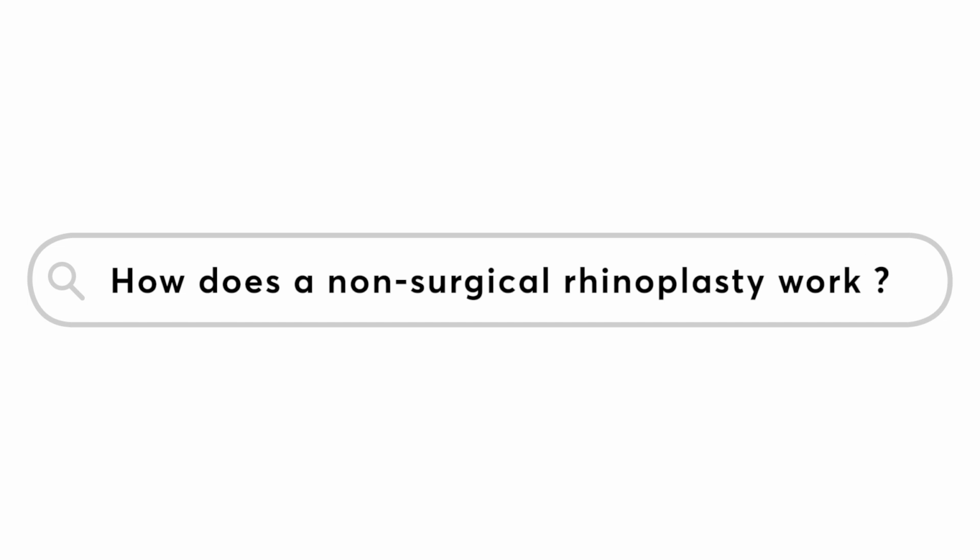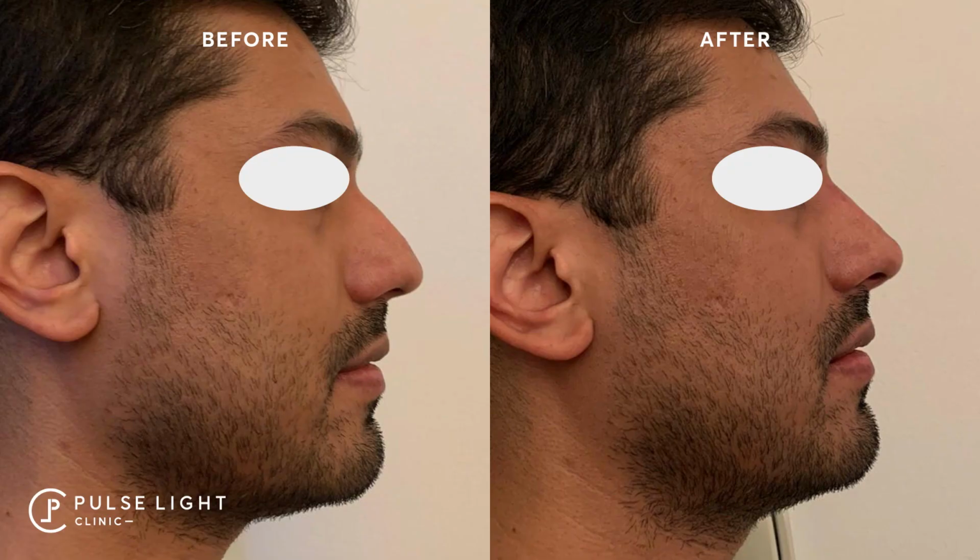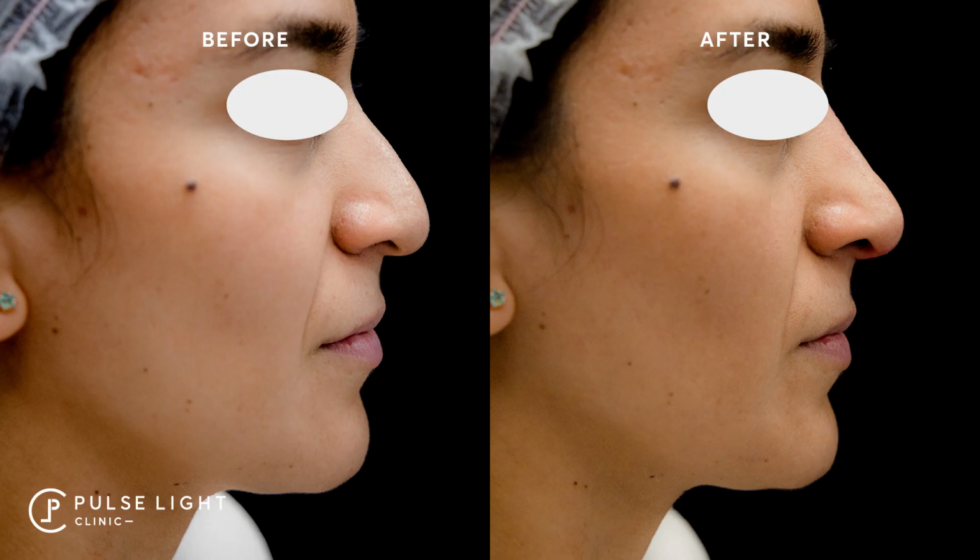And many people wonder, how does a non-surgical rhinoplasty actually work? The non-surgical rhinoplasty is essentially done by injecting dermal fillers into the nose to reshape the nose. Things we can achieve with this non-invasive approach are: we can straighten the nose with dermal fillers. We can also alter the shape of the tip to make it appear sharper. We can also inject into the nasal base to give the nose a lift, so from the side profile, you'll look more lifted. And finally, to a very small degree, we can narrow the size of the nose to make the nose appear a bit smaller from the front view.